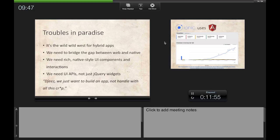So we knew we needed to bridge the gap between our hybrid app or our web app and native apps. So we started to search for a solution. So we needed rich native style UI components and interactions like you would have in a native iOS or Android app.